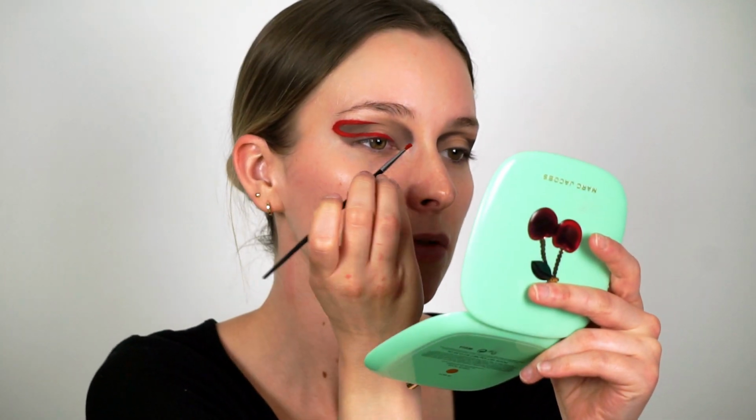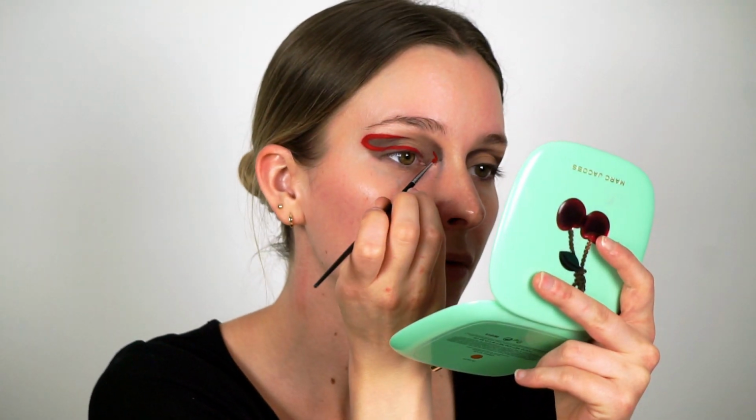Alright, and now I'm going to do the part in my inner corners. So I'm just going to flick a line in my inner corners, going towards the line we created on top. Very interesting. I love makeup because whenever you start, you're like, I hate this, this is not going to be good, but when you do it, it's so satisfying.